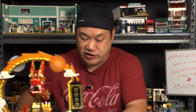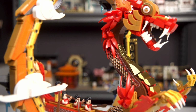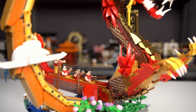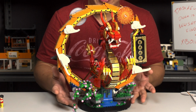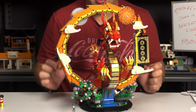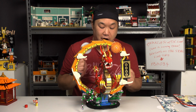Okay, now back to the set. First impressions, overall feel, different. Really, really cool. This thing was so much fun to put together. And yeah, you can see it's got a little bit of wobble there, but it will hold up. It's using some Technic pieces, and it actually uses some fabric. We'll look at that closely.